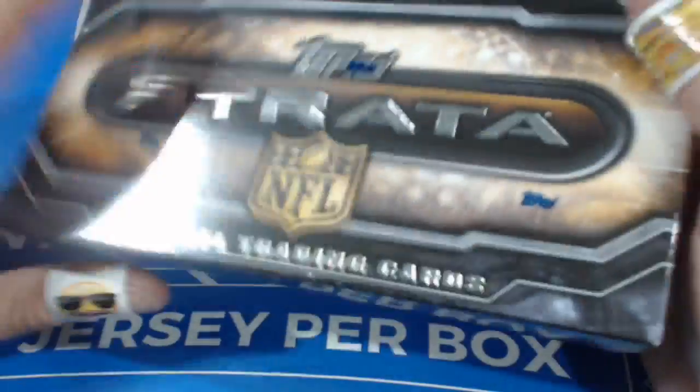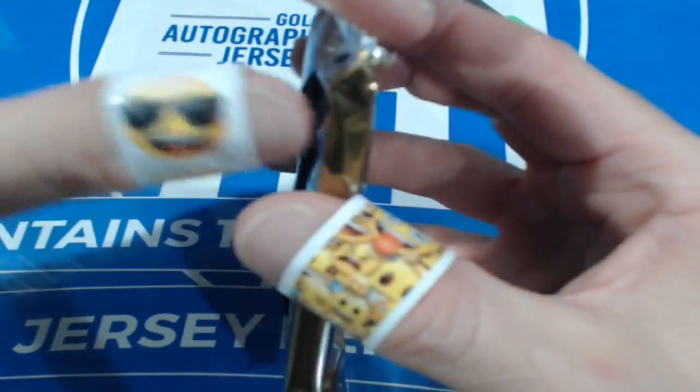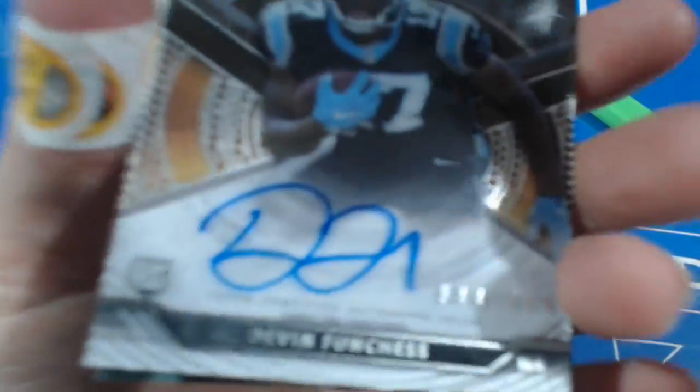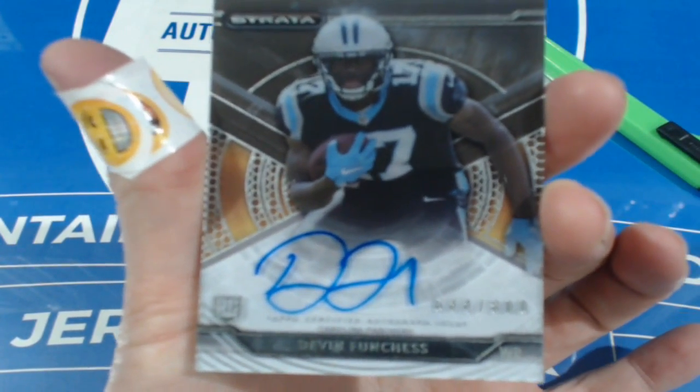Strata, one pack, two cards. Haven't done so well on Strata yet tonight. We've been hitting higher numbers or no numbers. Definitely looking for, I think the lowest we hit was a 99er on Melvin Gordon a minute ago. That was pretty sweet. Get the pack open, it'd be better. There we go. Devin Funches still staying in the higher numbers, though, it looks like. 644 of 800.